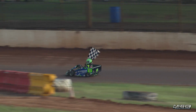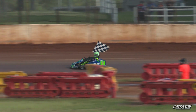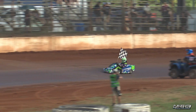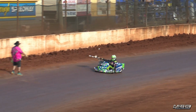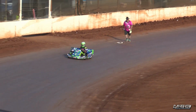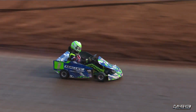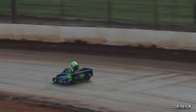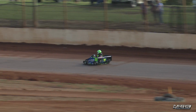Good on you up there in turn 3. Come on the bar. Up in the pit area, make some noise for him. Cody Malley doing it beautifully. Doing an extra victory lap.